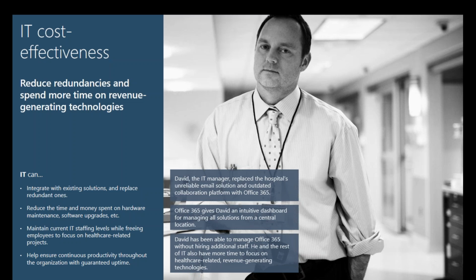And with the 99% money-backed uptime guarantee, you can be really confident that the systems your teams need and are using are always up and running.